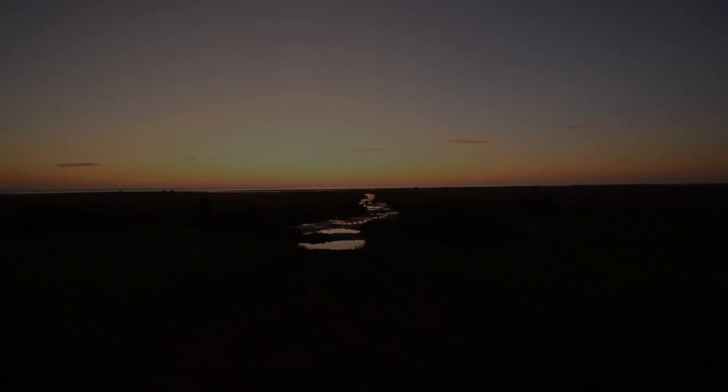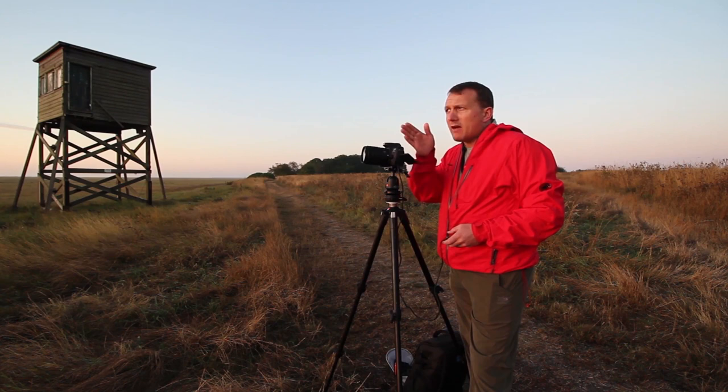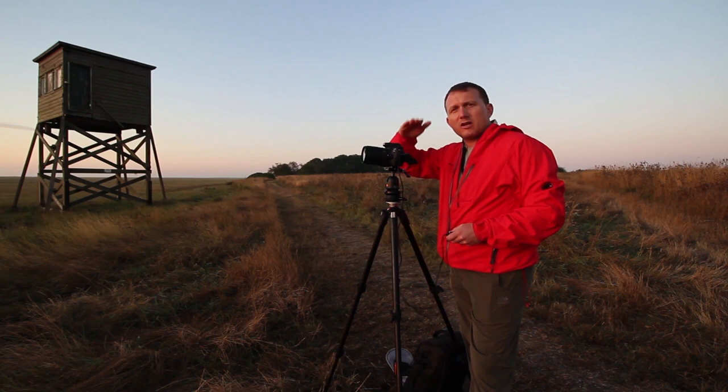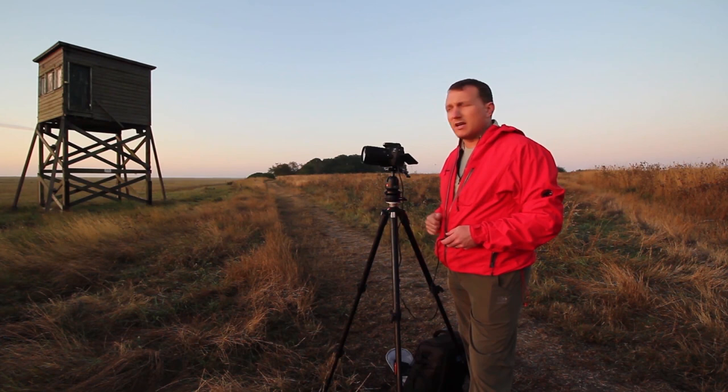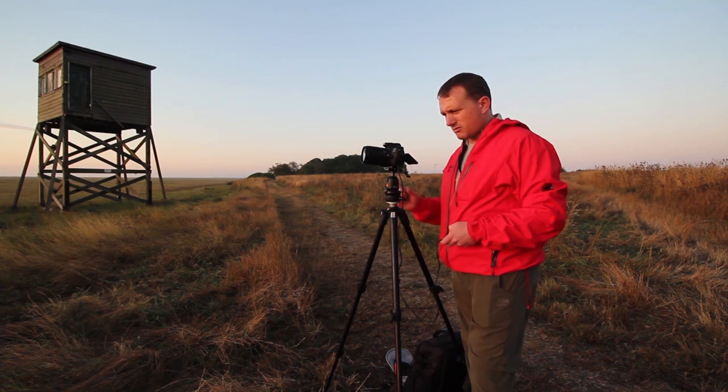So I've got this fantastic composition set up here with the path that leads down to the shoreline here at Bradwell-on-Sea, creating a lovely leading line, because there's pools of water throughout the image, and just as the rising sun's coming up now, snapping off loads of images, so I've got the sun at different stages as it's rising above the horizon. Absolutely fantastic, lovely still morning today. Couldn't ask for anything better, really.